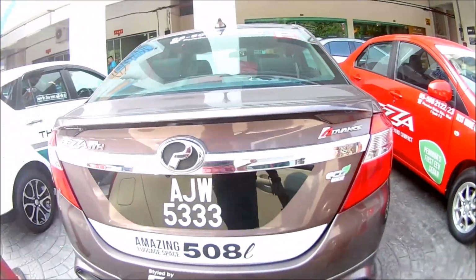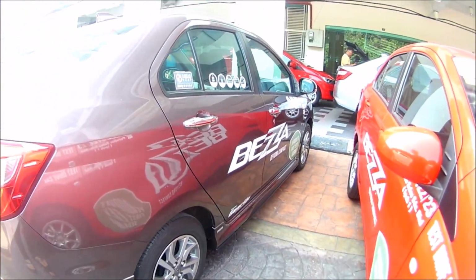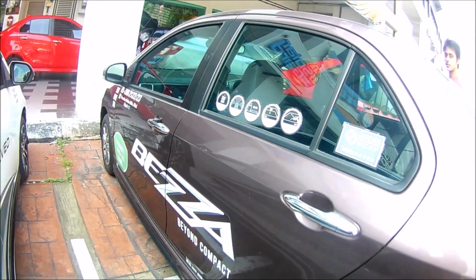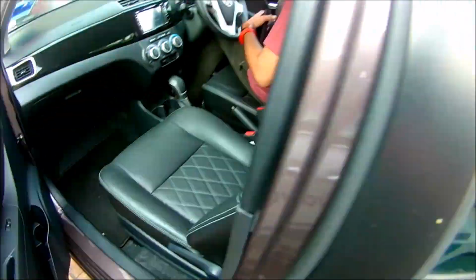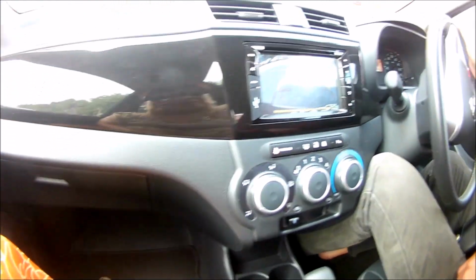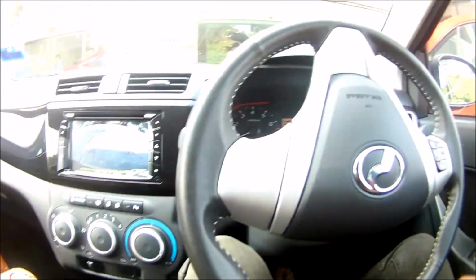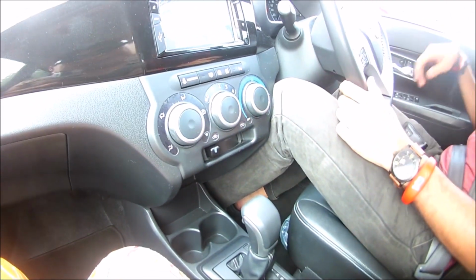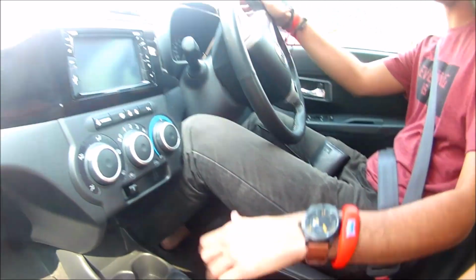The guy gave us an opportunity to test drive this car, and we're waiting for him to come up. This is the Perodua Bezza that we're driving, the Bezza Premium or Executive, if I'm not mistaken. Here my mom is trying to film the whole thing, and I told her to do the recording, though she's not that great at it, but she tried her best. Here I'm driving the car out, and this car has a rear view camera and everything, and the specs are pretty awesome. Sorry about the weird clips. My mom doesn't know how to film properly, but she does it quite well.